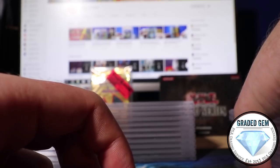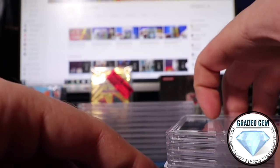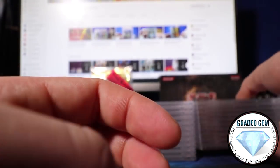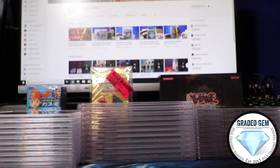Perfect. Let's just make sure your cards are stacked correctly. Guys, these will all be going out today. So hopefully I can upload this video by early next week or maybe late end of this week, as long as you've all got them. We have got a couple of international senders though, so it might take them a bit longer to receive.